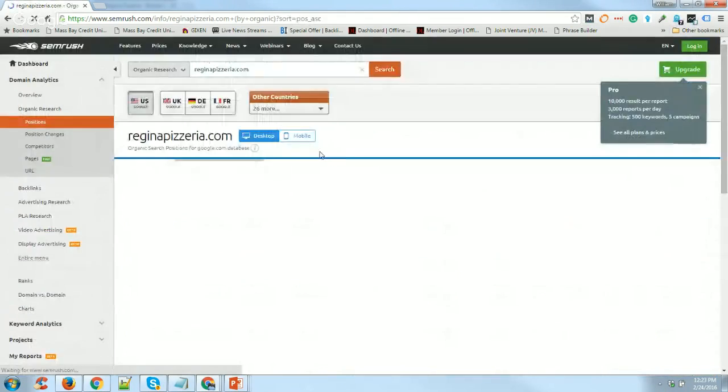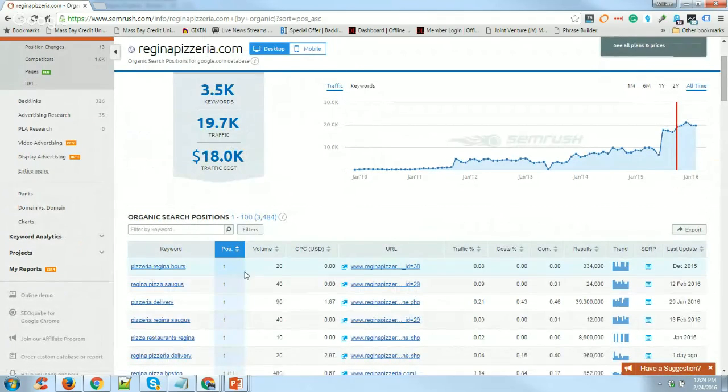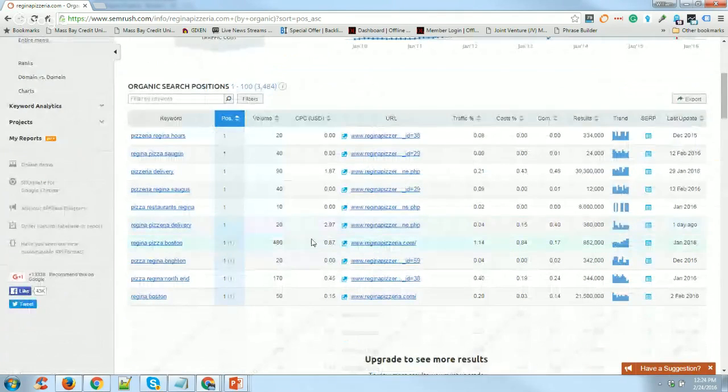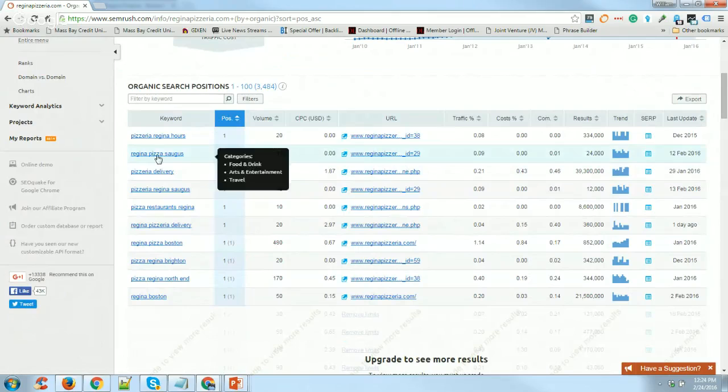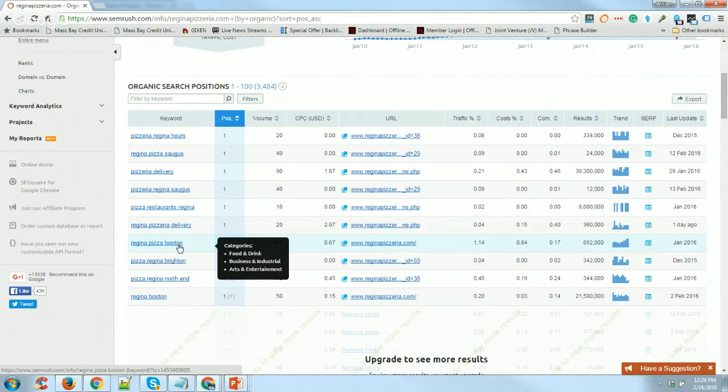And you can also, they put a value. SEMrush puts a value to this. And the way they put the value to it is how much the cost per click would be, and how much search volume. But we can see here what they're going for. And most of this right here I see is branded. So Pizzeria Regina, Pizzeria Regina, Regina Pizza. But like Pizzeria Delivery, then they have 90 searches. So you can see how much search volume there is too.